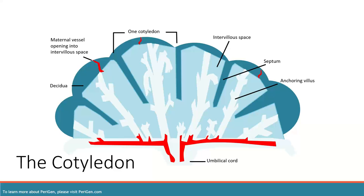We need as much nutrient-rich, oxygen-rich blood to come through there. Any pathological changes at this point, of the contents of the cotyledon, will impact the supply chain to the fetus. So I want you to think about this. I'm a geek. The most recent research on preeclampsia is showing that preeclampsia begins as early as when the trophoblast embeds in the endometrium.